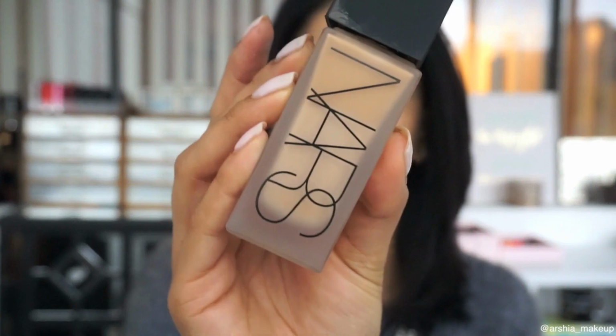So today I'm going to be finally talking to you all about the brand new, or it's actually new for me, but this is the new Nars All Day Luminous Weightless Foundation. And I talked about this in my October favorites, how I've been loving this foundation, and a lot of you guys wanted to see a full-on review. So that's what I'm going to be doing here for you guys today.